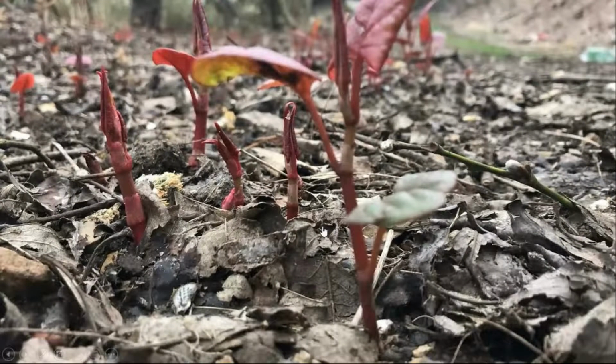This is a good shot of the early growth, showing how the leaf matter on the floor prevents any other seeds from actually reaching the soil to be able to germinate and produce any form of plant.